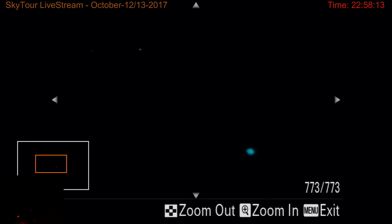I did 10 seconds again. So let's see what this looks like. I want to see if we can see any details inside the nebula. Okay, so that's what we're going to do. We're going to check it out now. Let's see what we got. Can we see any details yet? Well, yeah, we can kind of see now there's sort of a darkish lane in the center.